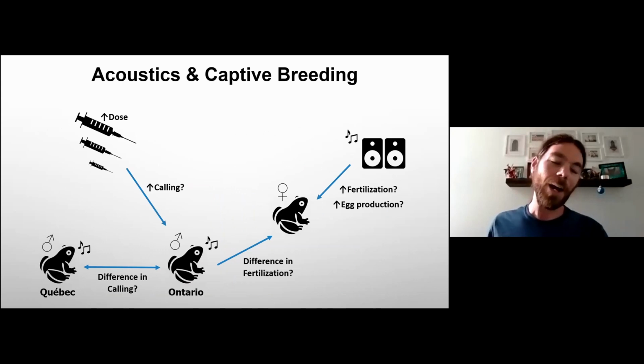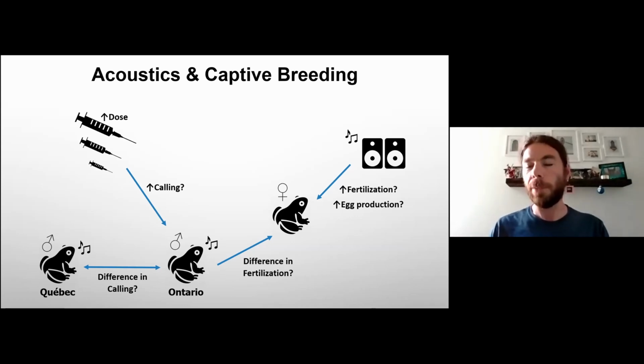So what I'm doing at the University of Ottawa is investigating how we can improve the captive breeding scenario. Even with hormones, these species do not breed all that well, or there's high variability. Some individuals will produce a large number of eggs, some will only produce very few. I'm using individuals from Ontario to infer information about the population in Quebec.